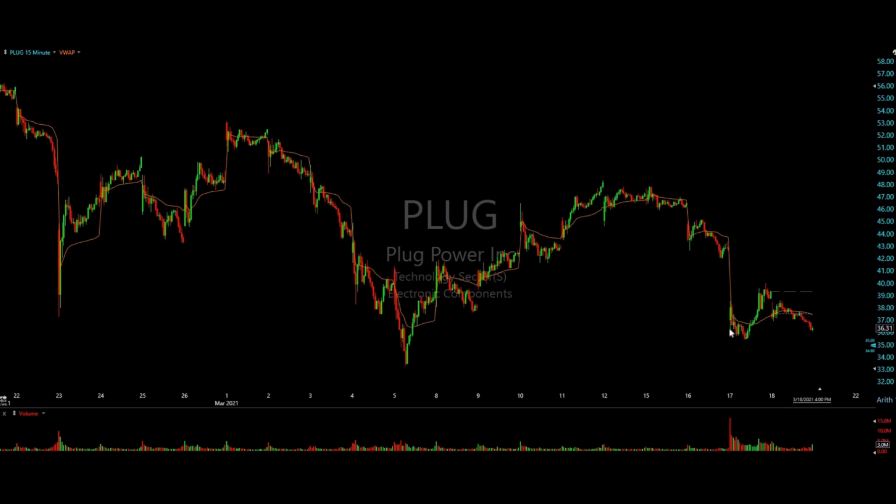So we got involved, took a couple hits in the beginning, and ended up fading this thing into the close. We left a little bit of a chunk for a swing, building the case, and it's obviously unfolding quite nicely right now.